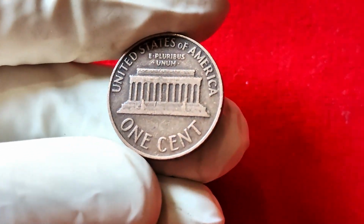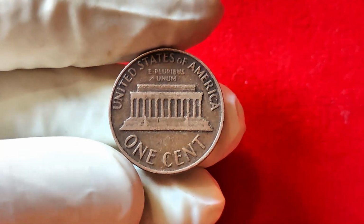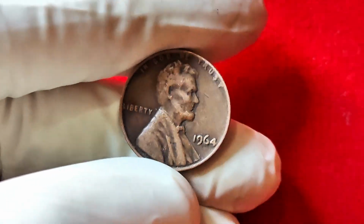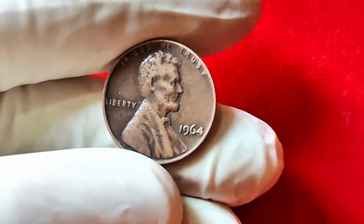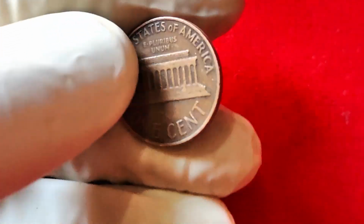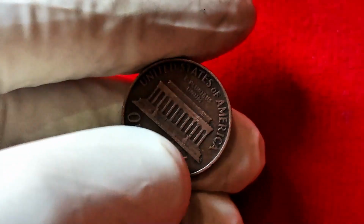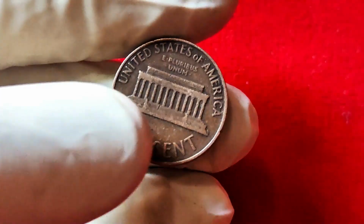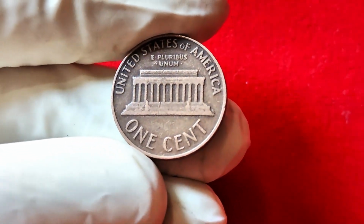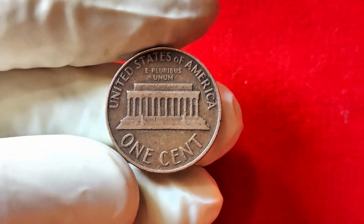Why is this coin so valuable? It all comes down to errors and anomalies. Some 1964 pennies were struck on the wrong planchets, the metal discs used to create coins. Others have doubling errors, where certain details on the coin appear twice. These mistakes make collectors and investors go wild, driving the value of these pennies into the stratosphere.